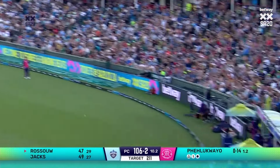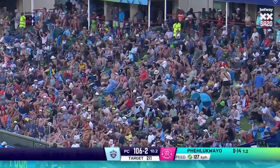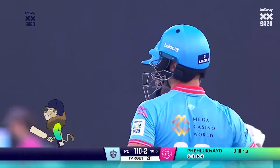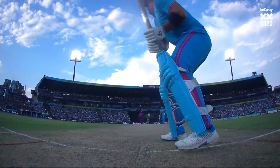Shot boy. That's a lovely shot. It's nice and flat. Skimmer. And that goes for 4. Brings up 50 for Rilee Rossouw. What a knock this has been. 30 balls only, 6 4s and 2 6s. He's played beautifully. Yeah, and this is how we got to 50.